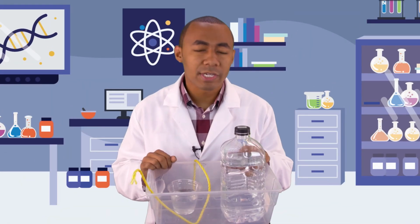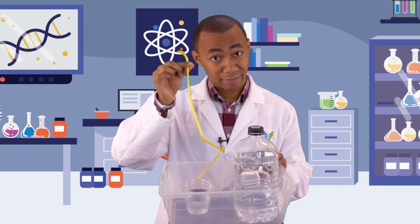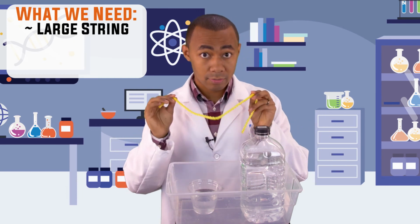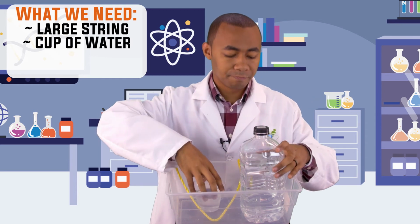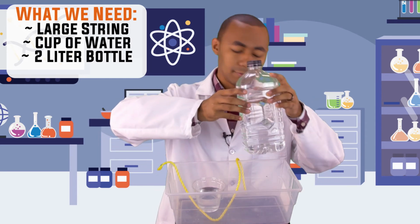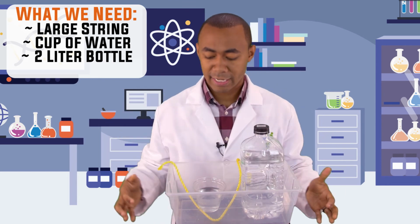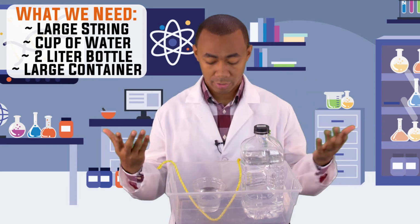Pretty cool, right? So for our last experiment, we're gonna talk about how water moves on the string. Okay, so to do this experiment, we're gonna be needing these things: the string that came from our bag, the cup of water, not included, also the 2-liter bottle. You can use any 2-liter bottle. I'm just gonna use one that has water in it, and also some sort of container to catch the water while we pour this out, okay?